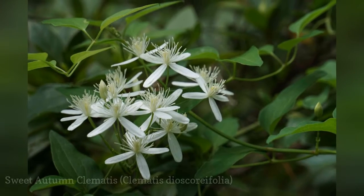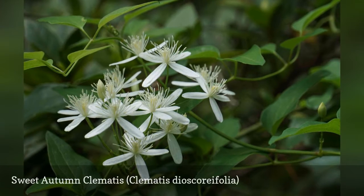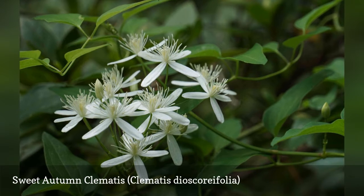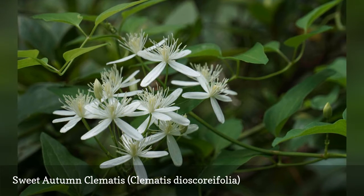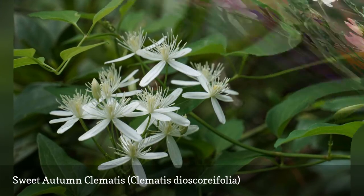Sweet autumn clematis is covered with a cloud of small white flowers in the fall. Besides their beauty, the flowers give off a gentle vanilla scent, which really hits you if you can walk below the vine. This plant is invasive in some areas.